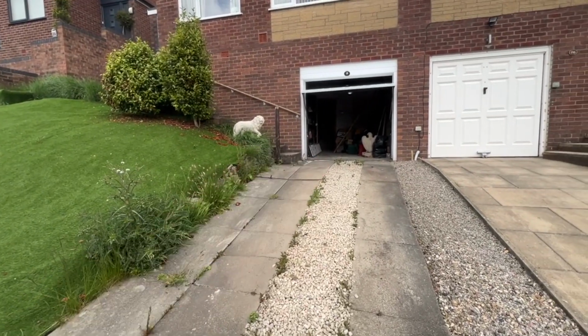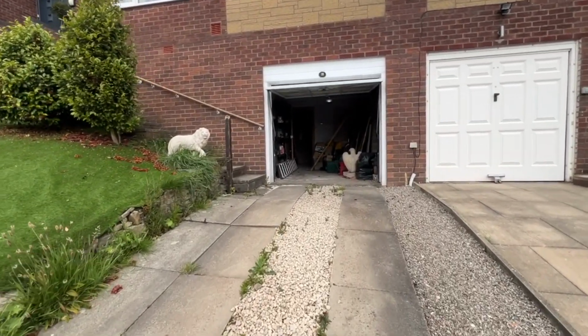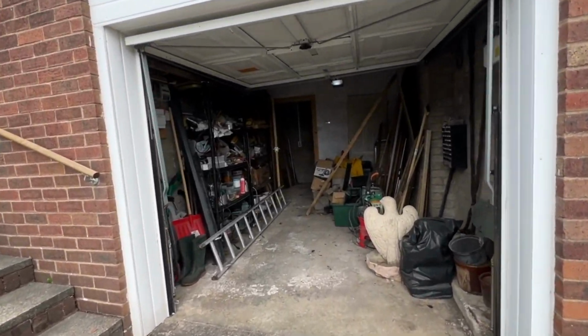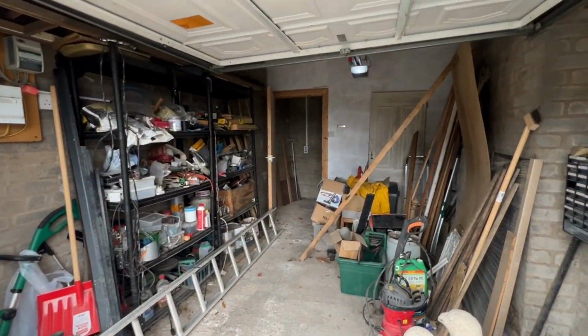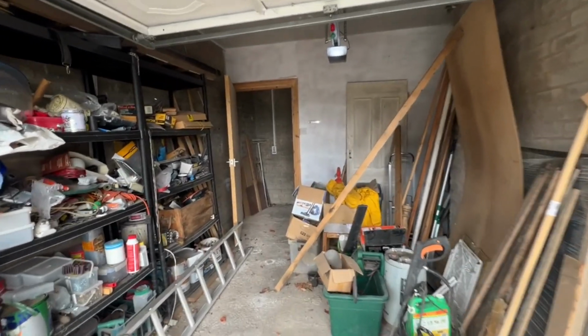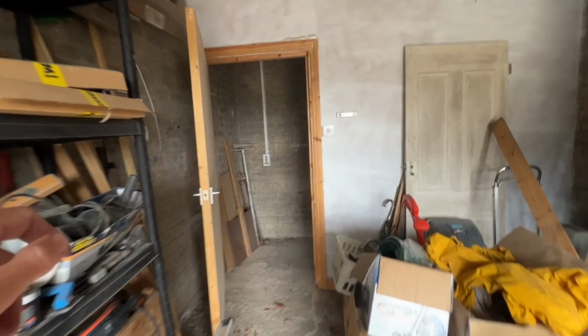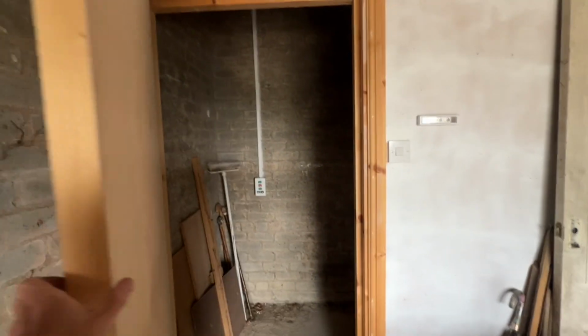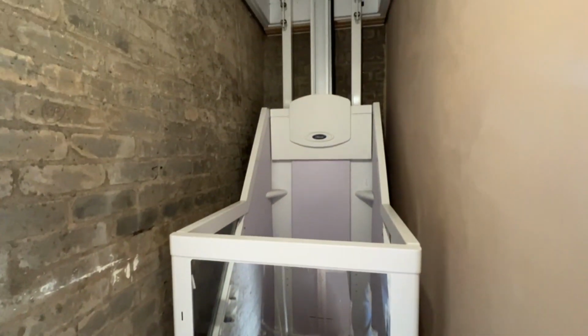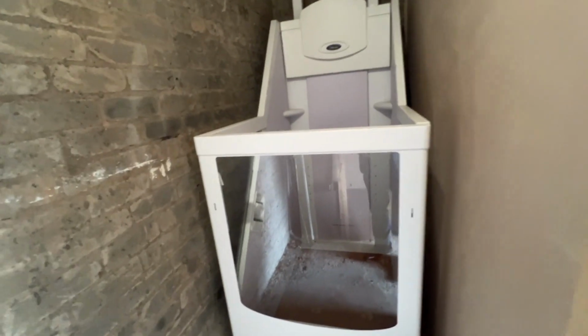We've got parking on the drive, and then this opens into the garage. Now we've got excellent space in here, but the bit I want to show you first is we've got this internal door, and then as we open it up, this gives access to the internal elevator. So I'll just show you on the inside there.